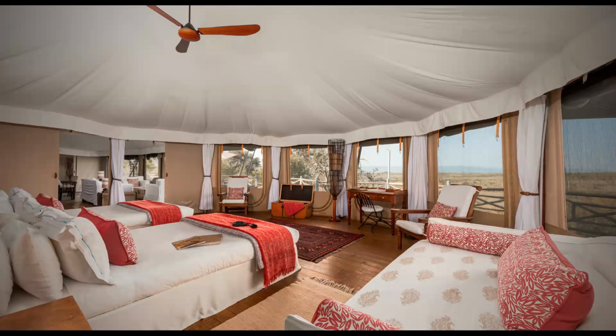This picture here actually shows the family Simba tent. So I'm just going to try and describe to you the two family tents. One is all under one canvas, much better for younger children, those that you want under the same canvas as you, but you want a separate room from them. So you can see here, this is the twin bedroom. And then in the middle bit, you've got the sitting room, dining room area, and then through again to another bedroom, which is a double.